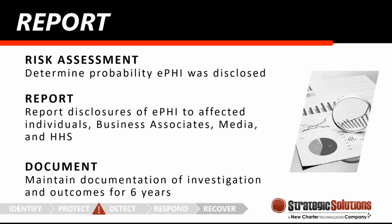But you also need to maintain documentation of the security incident, of your investigation into the incident, and of your risk assessment following the incident. That all needs to be maintained for 6 years, just because it could be requested by the OCR, by HHS within that period of time.